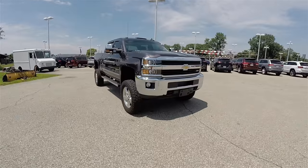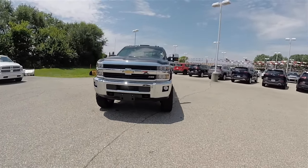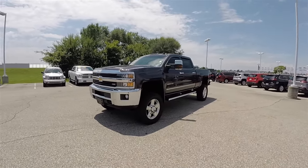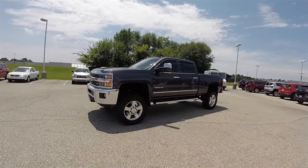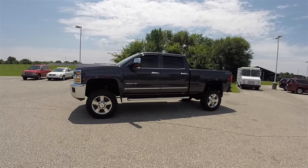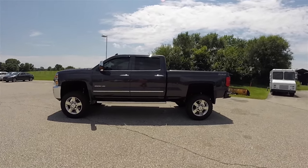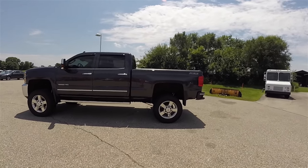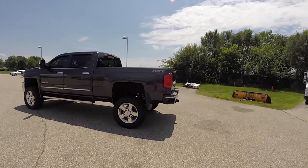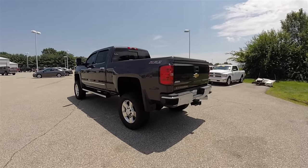Hello everyone. Today we're going to take a quick walk around and look at this very nice and very well equipped 2016 Chevrolet Silverado 2500 LTZ crew cab. The Silverado is in tungsten clear coat metallic, has the jet black premium perforated leather interior, and this vehicle is four-wheel drive.